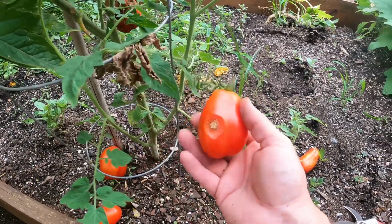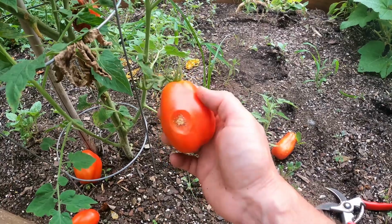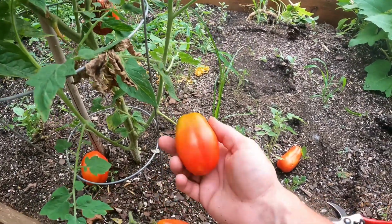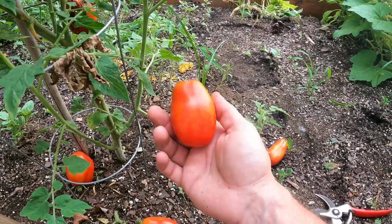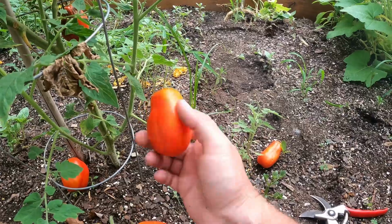Now again, we don't want to bury all these in the soil like I showed you guys a while ago. These are going to have to go to our compost heap. But that one's still good right there. Look at that beautiful thing. That is going to be so tasty in our spaghetti, y'all.